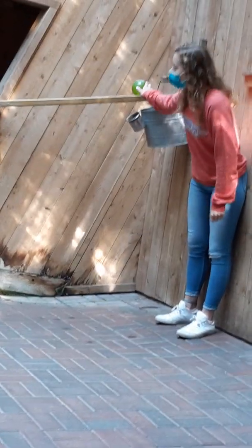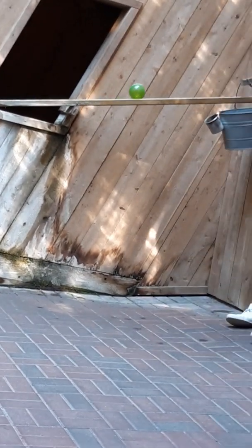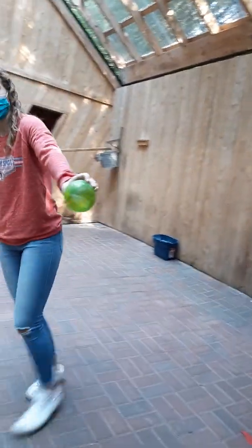Now, I know what you're thinking. Where are the magnets? Where's the string? Maybe someone's inside the gift shop pulling on it, but I can assure you none of that is used on this tour. This is a completely normal ball.